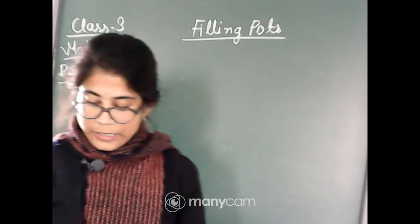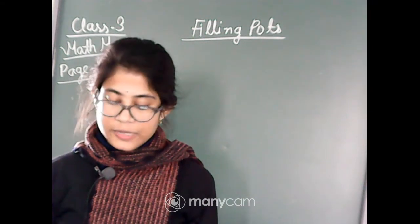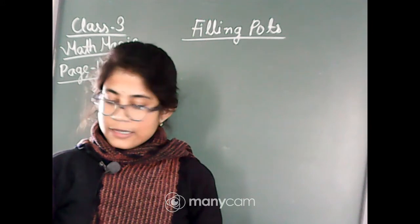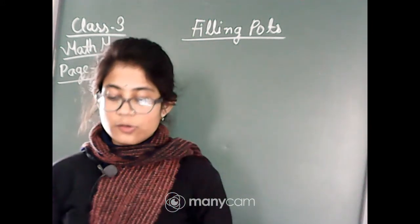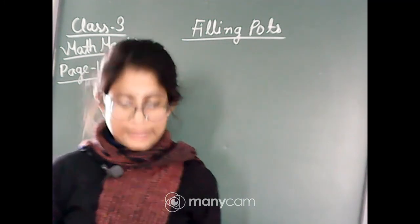So, open your math magic book, page number 158, filling pots. Can you see that there is one boy and one girl who are trying to fill up their bottle? Now, let us see what they are doing.